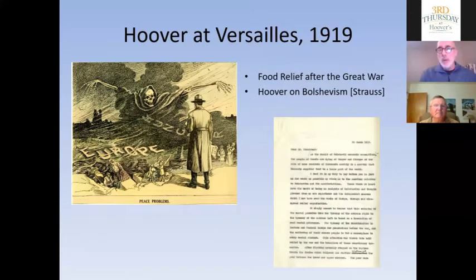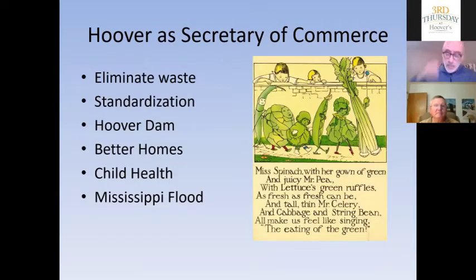He looked back only rarely. He wasn't a very sentimental guy. The flour sacks. He gave away these important historical documents to his friends who saw their historic merit. After Versailles, Hoover comes back to America, where he's named Secretary of Commerce.